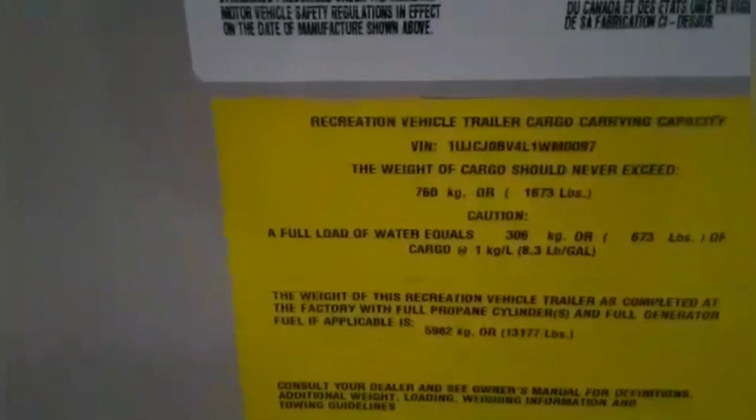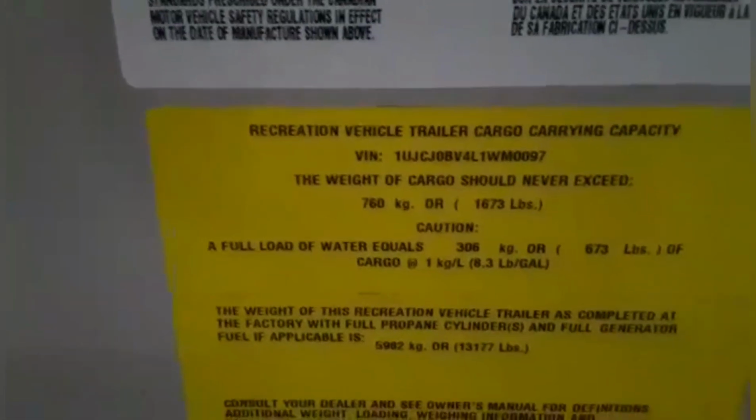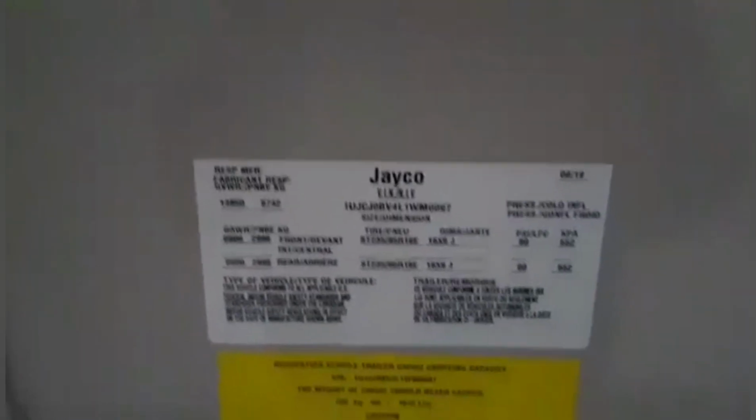And then once again, you get into your other setup here on the other side. It's pretty cool. All right, weight wise, let's see, gross vehicle weight rating is 14,840 pounds, so not bad in weight. And cargo is 1,673, which works out really well. So it's fairly lightweight. It's under 15,000 pound gross vehicle weight rating.